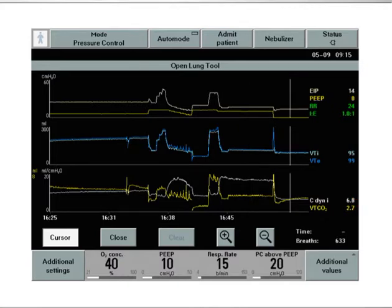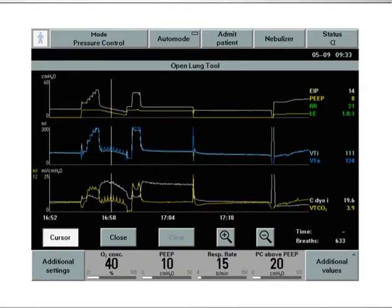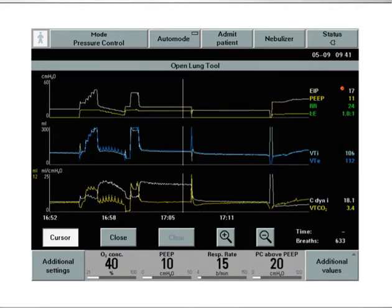So looking at the compliance here, when we do collapse ventilation, we have 6.8, and then again a recruitment. We found the highest value here, and then coming down again, finding the highest value there at 9. Coming down and doing a new re-recruitment with 40 over 12, and finally ending up with pressures of PEEP of 11 and a peak inspiratory pressure of 17, and now the compliance is 18 instead.